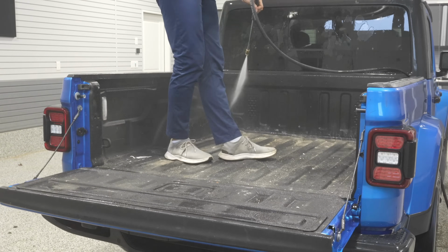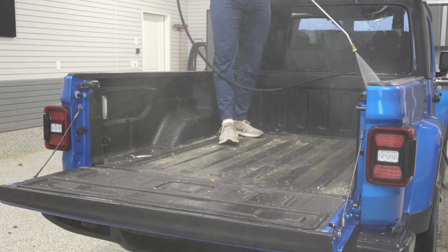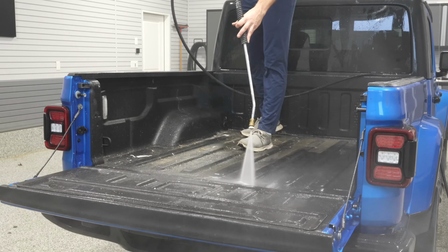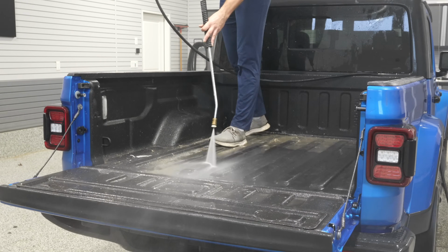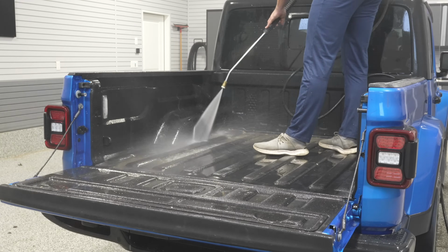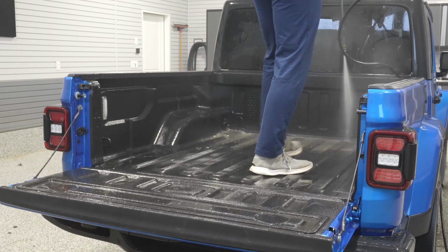Spraying out the box now, and I'm not sure what the payload specs are for this Jeep, but I do think it's pretty cool that Jeep is making these again. Now obviously these things aren't as rugged as a full-size half-ton truck, but they can still offer a fair bit of utility, and honestly I'm all for seeing more unique vehicles like this on the road.